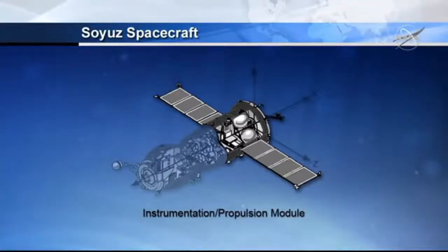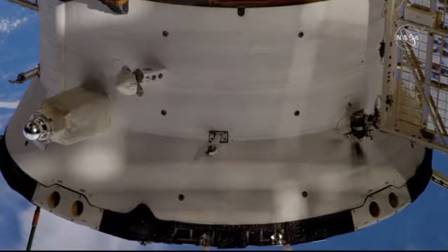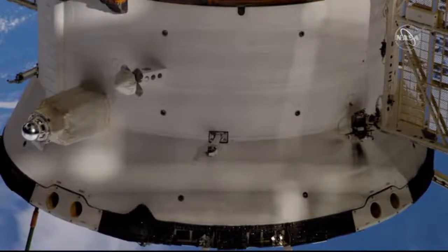The propulsion module houses the oxygen storage tanks, the main engine, and the attitude control thrusters, avionics, and communication and control equipment. The propulsion portion of this module handles all orbital maneuvers, including those needed for the rendezvous with the space station and the deorbit burn at the end of the spacecraft mission.